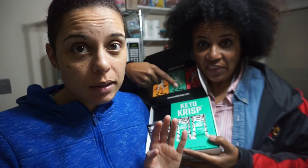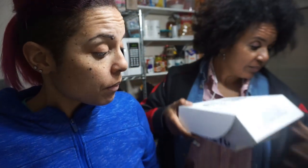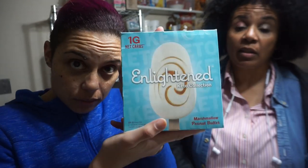I hooked my mama up with these keto crisp bars. Look at this, it's amazing. A whole box of Enlightened. We're about to mush it up right now. She's so corny. And then a bag of Plethora. Yeah, a bag of randoms. Plethora. I'm not going to lie.